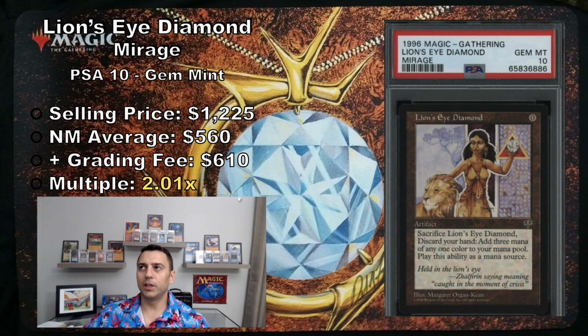So we talked about Lion's Eye Diamond in the last market review video, and I talked about how this card's been coming under a little bit more downward pressure than other cards. Near mint, like I said, these are running about $560. So a pretty low multiple for a PSA 10 reserved list Silver Age card like this. This is a really popular card. So a couple things to say about this.